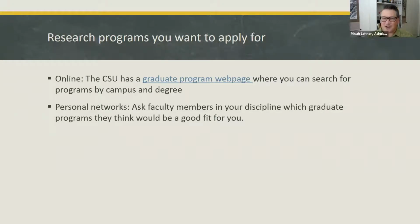Beyond just poking around online and doing that sort of research, another thing I would recommend is asking faculty members in your discipline what programs they think would be good for you or would be quality programs for what you want to do, because they're involved in the field, so they would have insider information that you might not be able to get other places, and they have networks and know faculty in other schools.